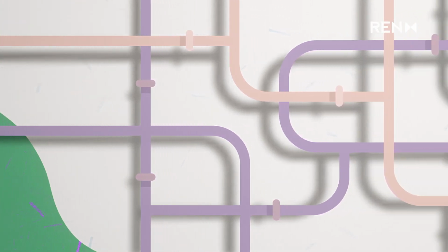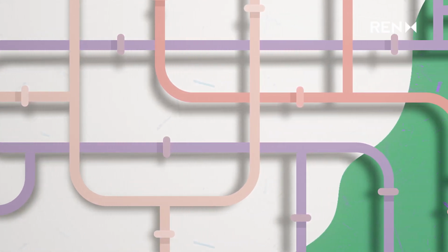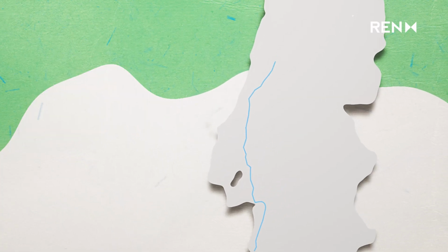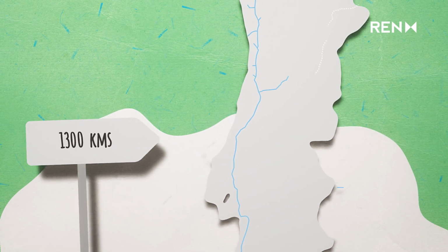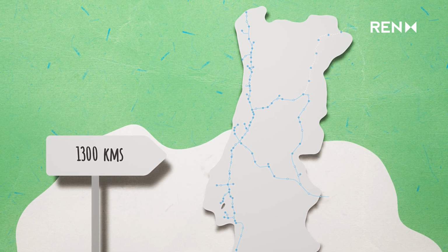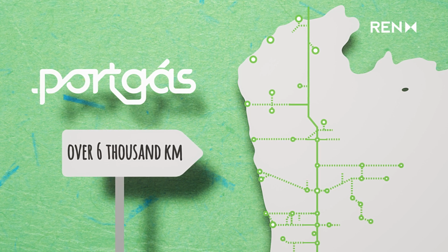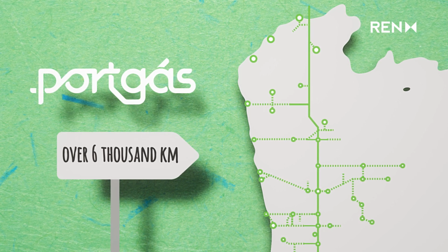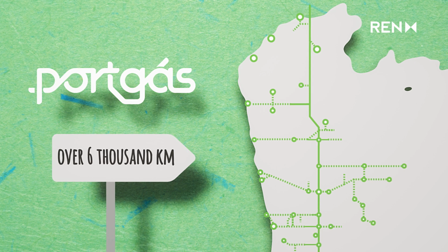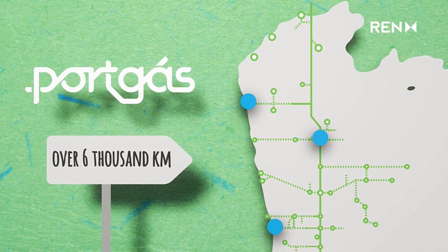REN's network is composed of main gas pipelines and smaller branch pipelines. Together, they are over 1,300 kilometers long. The REN Portugal distribution network covers over 6,000 kilometers and brings gas to over 400,000 homes and businesses in Porto, Braga, and Viana do Castelo.